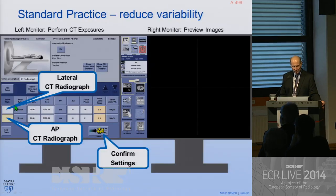So here is a mock-up of a control panel for a General Electric CT scanner. Our standard is a lateral and AP radiograph. And if I just take 2 seconds, I once gave a talk to a large number of CT techs, and I asked them very quickly, what is the biggest complaint that you have in your reliability of performing your study? And they all said, gee, if only all the radiologists would do the same exam, my life would be so much better. And everybody was in agreement to that.